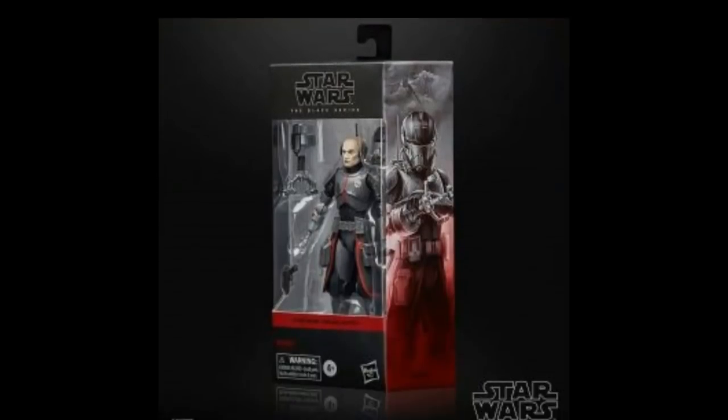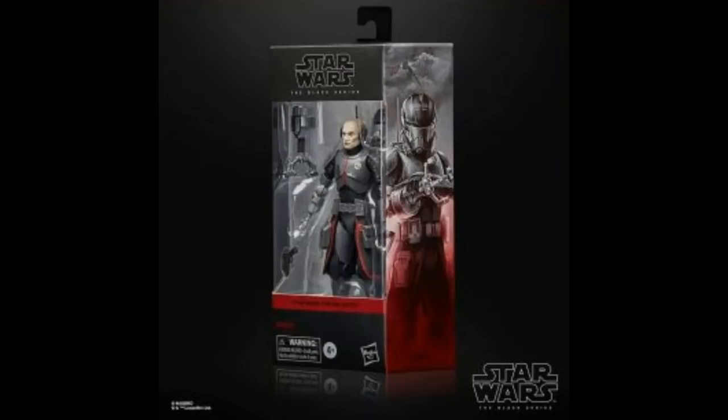Next up, we have the Echo, and this is pretty cool too. Echo is one of those, he's had a strange journey in the Clone Wars, now into the Bad Batch. So this figure here is going to be well sought after.